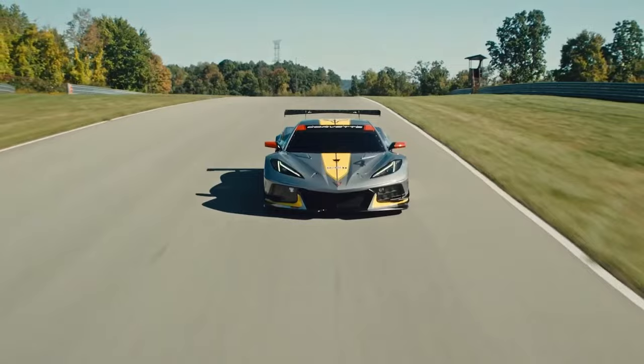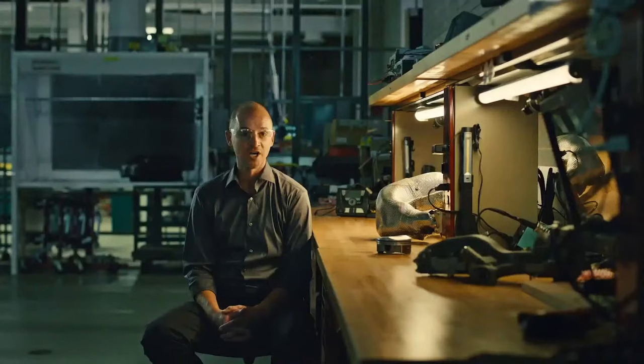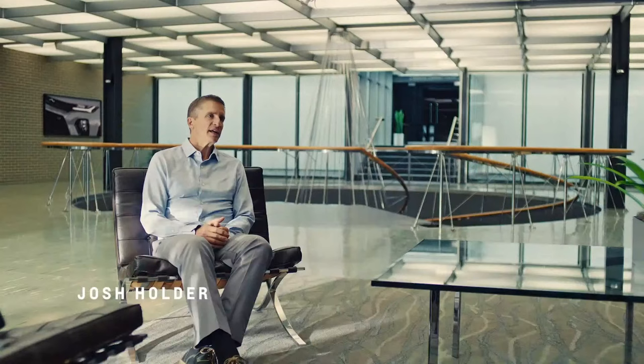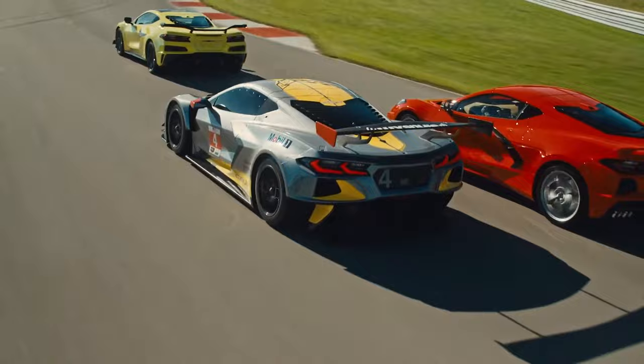You want it to go faster, stop faster, turn faster. Basically, it's the most track-oriented Corvette that we do. Through the fifth, sixth, seventh, and now eighth generation car, we've moved the streetcar and the racer closer and closer together. The development, both on the vehicle side and the engine side, are tied together at the hip. It's a way to put the best of Corvette together and expand the performance bandwidth. The mid-engine architecture in the eighth generation Corvette allows us to do that even more.